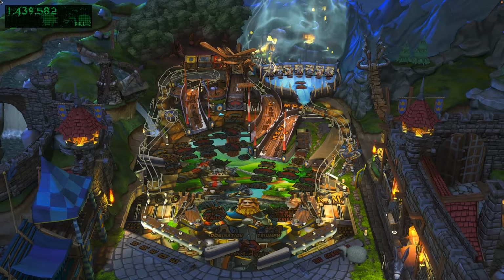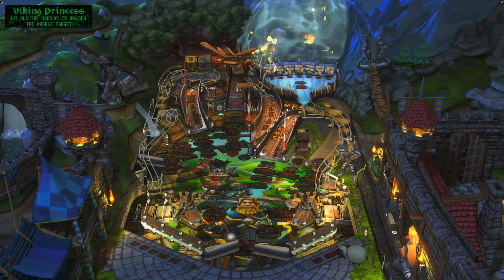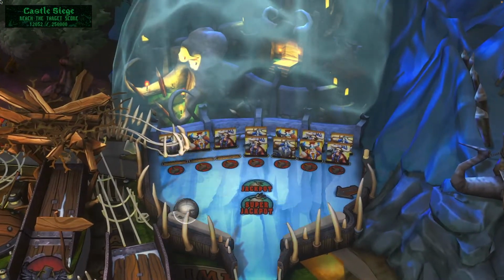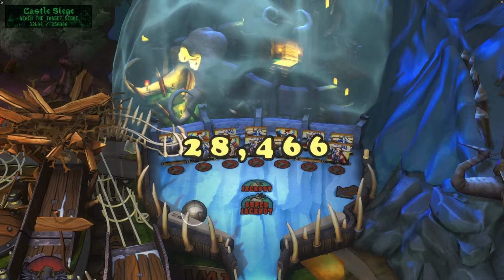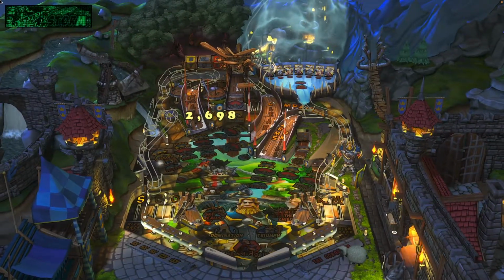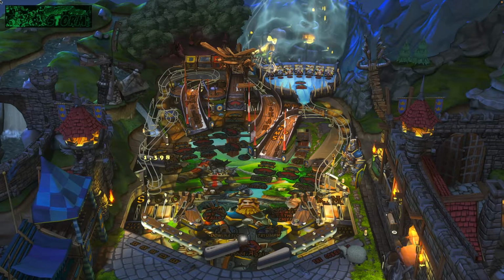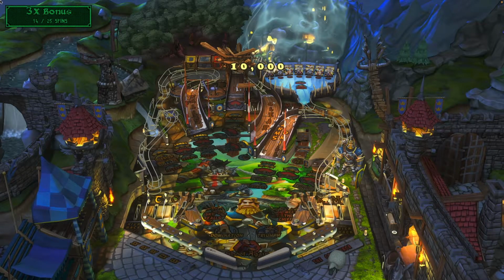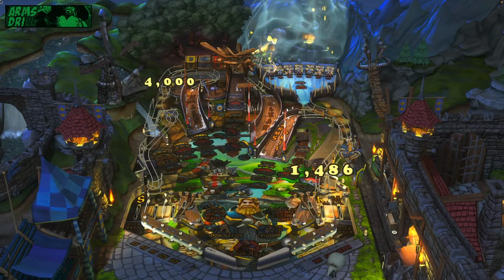So let's see if we can slowly pass the ball around. I'm trying to see if the score is going up when I'm hitting this. Nope. There's a jackpot that you can also unlock, but I'm not sure how we get that. Ooh, that was a close one. Oh, nice. Oh, that's satisfying. Oh, right back at you.